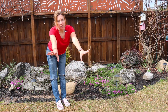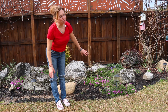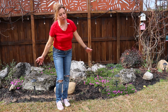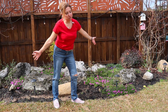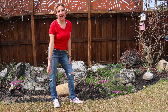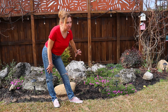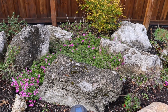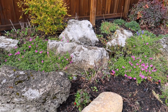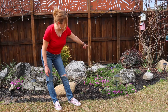So directly across my yard from where we just were, I just wanted to show you one of my favorite garden beds, and this is my rock garden. My rock garden is my favorite because I just love rocks and boulders and adding them in as part of my landscape. I just wanted to show you the phlox that I have over here on this side as well. It is creeping up all of the rocks. I love the way that it looks. And then I do have more muscari right over here.